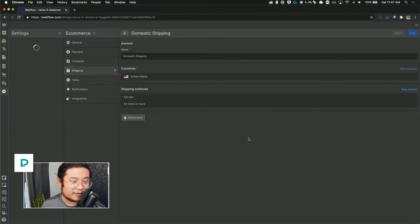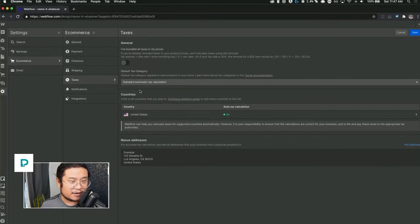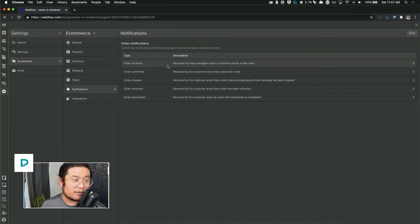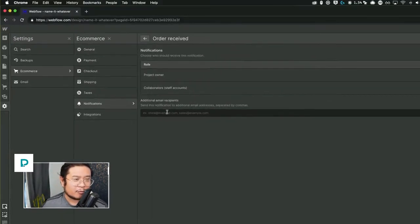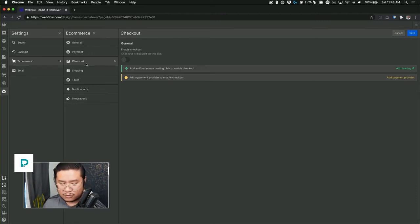And you can set up your taxes. So if you have VAT or taxes, it is set up here. Yes, and notifications. Like you can have notifications sent to people or additional email recipients if someone bought something. Yay, I want to send an email to myself, my boss, and my colleagues, and maybe the logistics director, something like that. So you can send them all an email automatically once an order is received. All right. Yeah. Cool. All right.